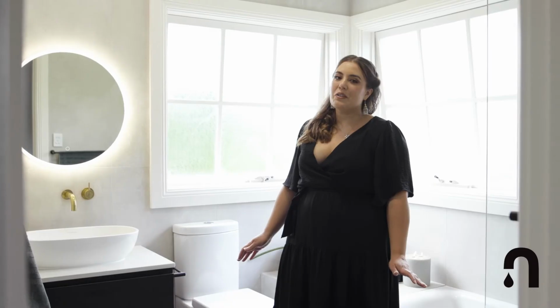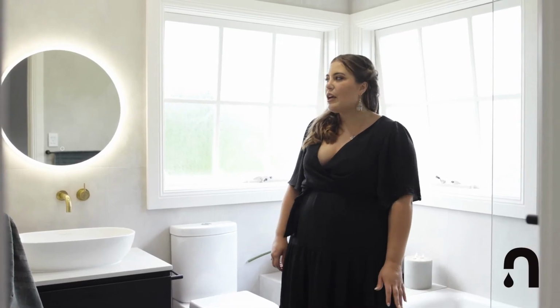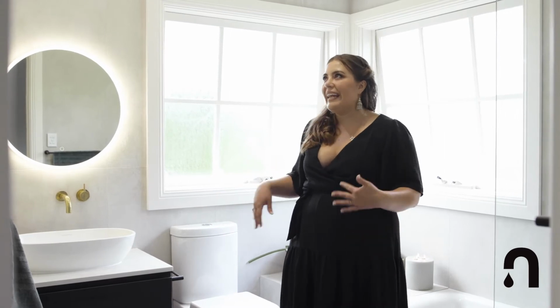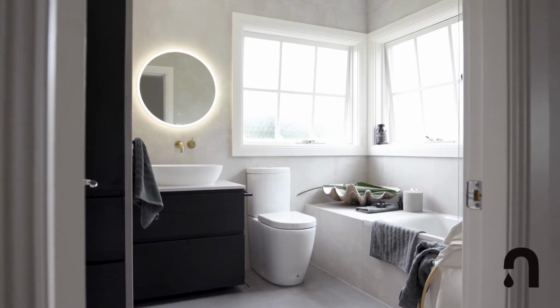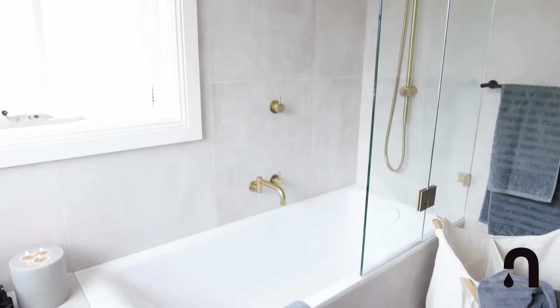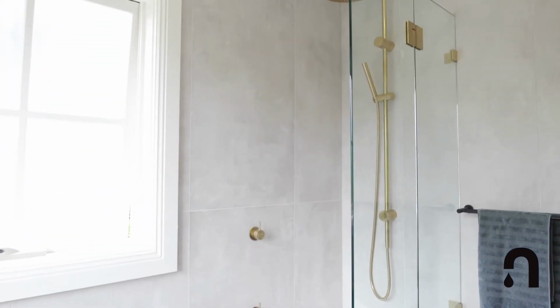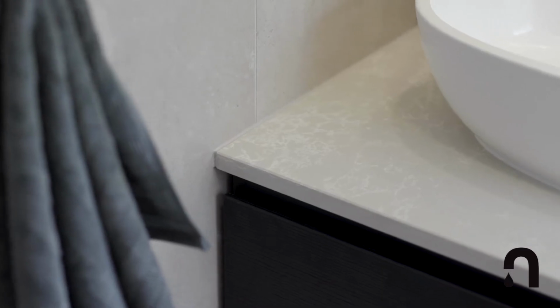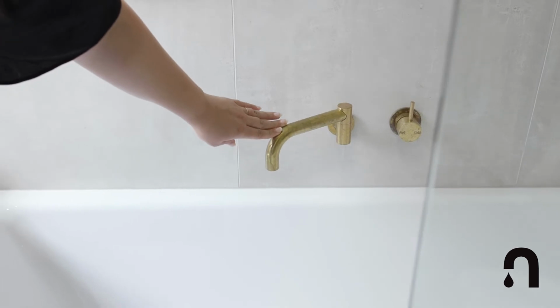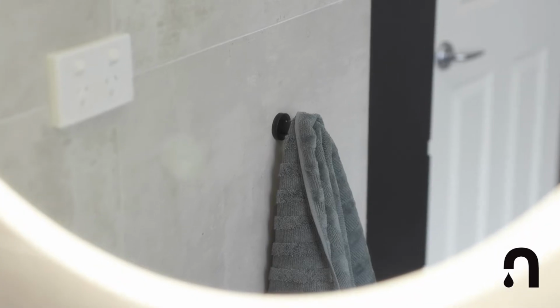So welcome to the girls' bathroom. So in this space, we wanted to create, again, a little bit more of a sanctuary feel for a young girl to come and escape her brothers. So we have put in a bath and a beautiful twin shower for her. So in this space, we've used a swivel spout just so it can easily be pushed out of the way and not bump little heads.